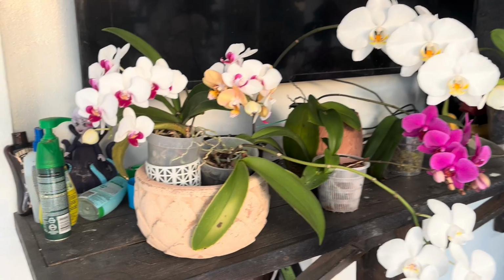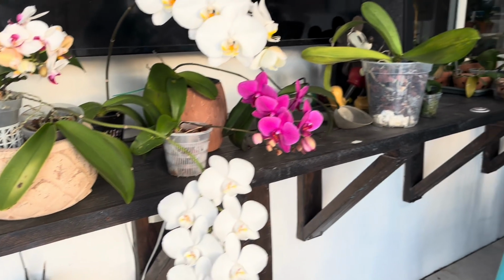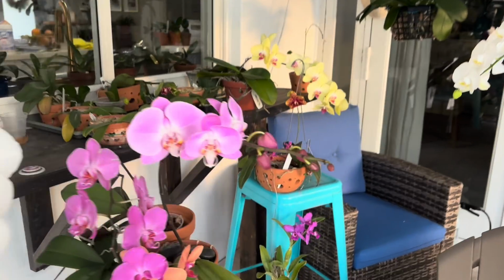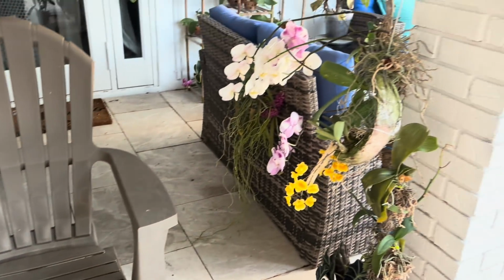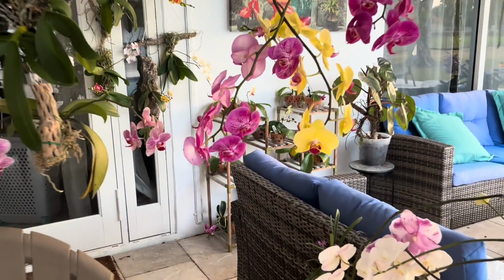Bye. Okay guys, I might add this really quick. Look how pretty. This is where I was sitting. There's just blooms galore. This is like my little throne for the evening. Look at this. So pretty.